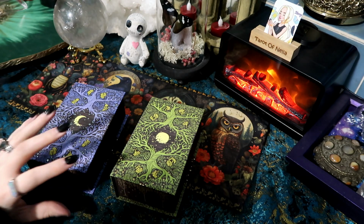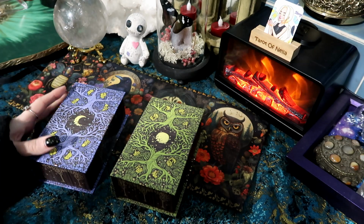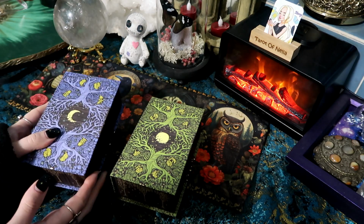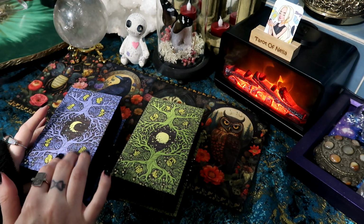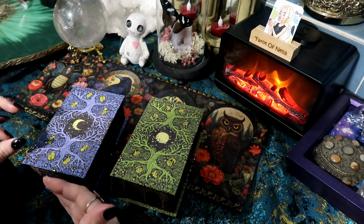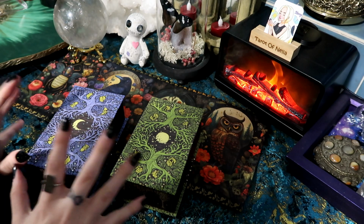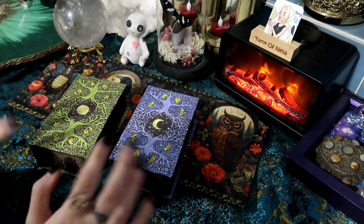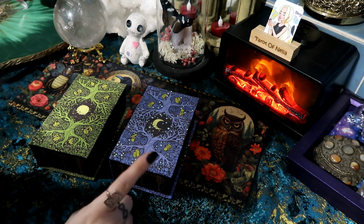Today is a really exciting unboxing review video. So this is the Rosewood Tarot Flowers and Herbs deck. These two decks are set in an enchanted world where flowers glorify the days and the herbs illuminate the nights. And this is by the creators of the Divine Masculine Tarot. So these two decks should be launching on Kickstarter on the 25th of April.